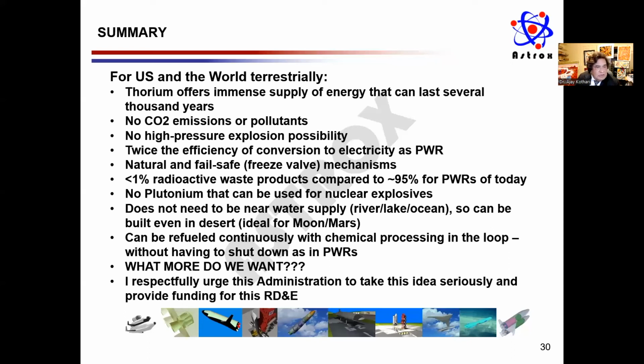Less than 1% radioactive waste products compared to 95% for PWRs of today. No plutonium is produced at all in this reaction mechanism. No plutonium that can be used for nuclear explosives. It does not need to be near a water supply. Today's PWRs are all near some kind of water supply, whether it's a river or lake or ocean. Not needed here.